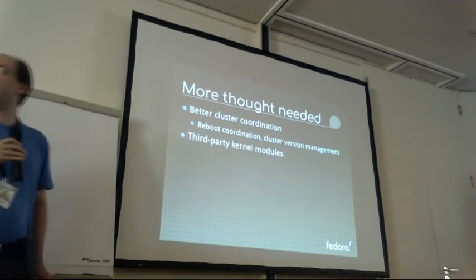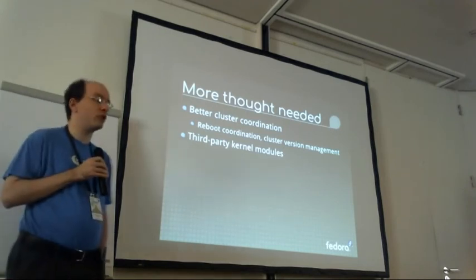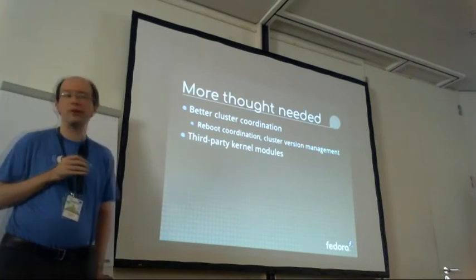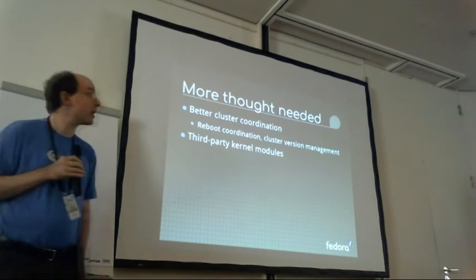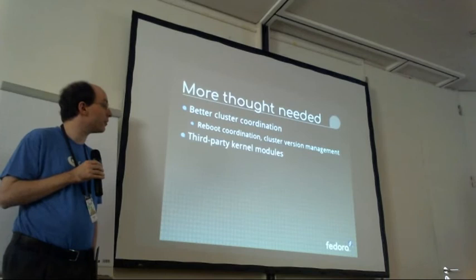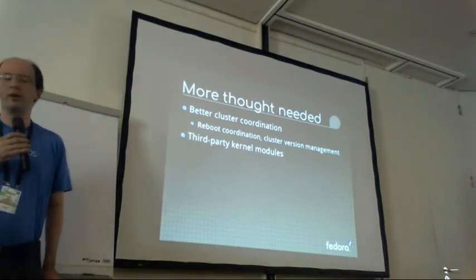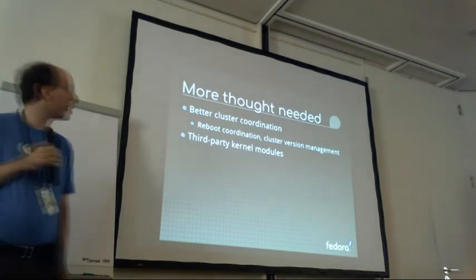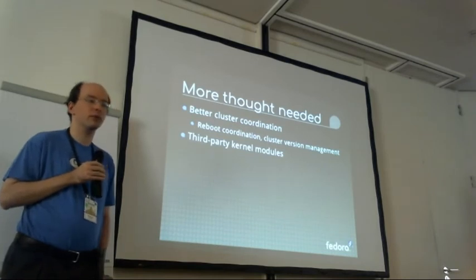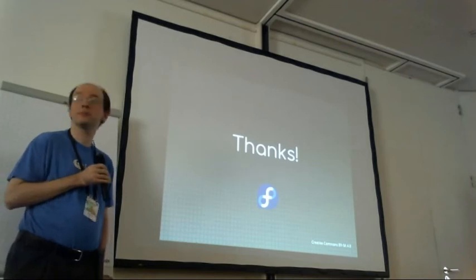So there are a couple other things that are still up in the air that we know will need more thought. I mentioned the cluster coordination issue before. Container Linux with Locksmith wants to just reboot nodes out from under the cluster. That's not okay, and it would be nice to have some sort of unified model where code on the OS node interfaces with a cluster in order to coordinate. And then, of course, third-party kernel modules, that's still up in the air as well. All right, I think we have just a few minutes left if people have questions.